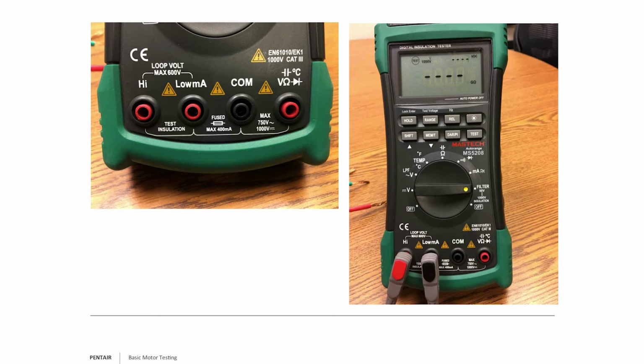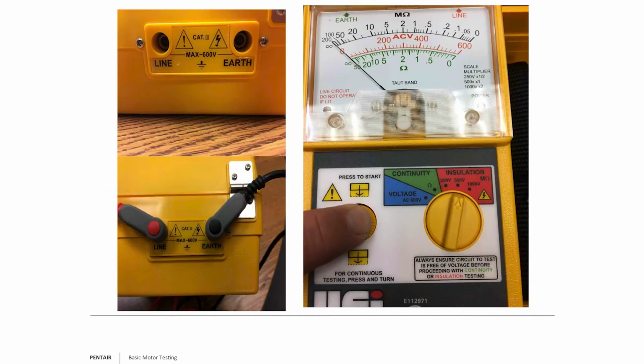Okay. So in this case, you'll notice I have to hook up the wires on the two left probes. They're both red. It says test insulation. Okay, so I'd hook it up.